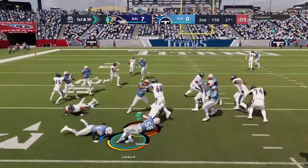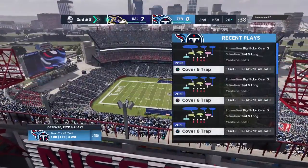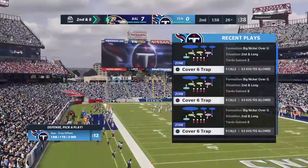Right back to Dobbins on first. And he'll take this down just shy of the 25-yard line. 1:58 left to play till we hit halftime.